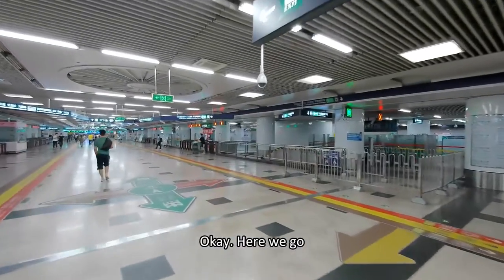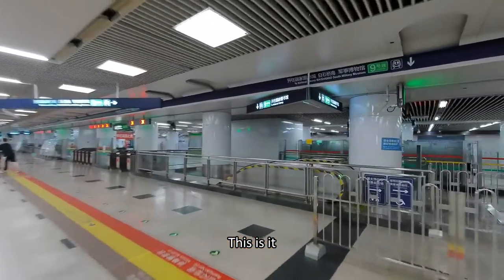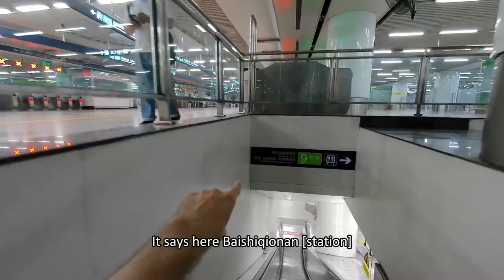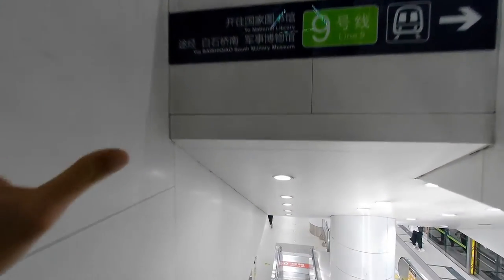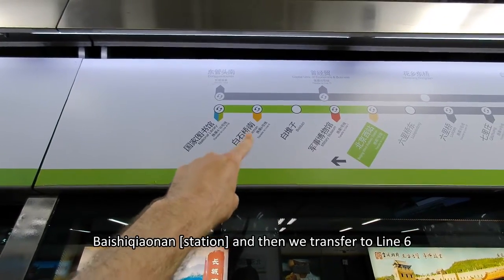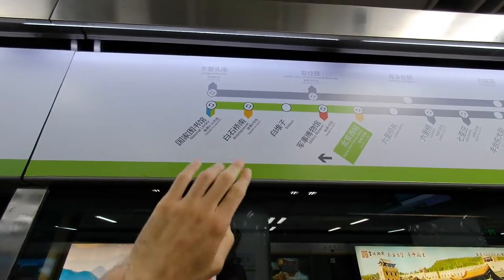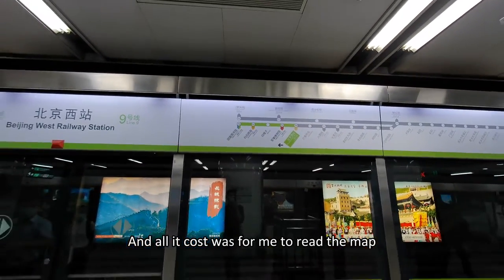Okay, here we go. This time, this is it. I know it in my heart. It says here, Baishi Qiao, and this is where I want to go. So, success. Baishi Qiao Nan, and then we transfer to line 6. That's the right way. And all it cost was for me to read the map.